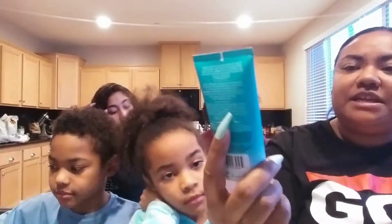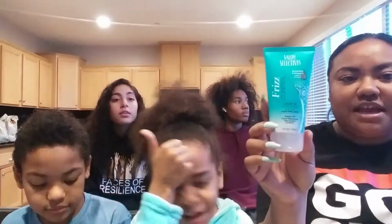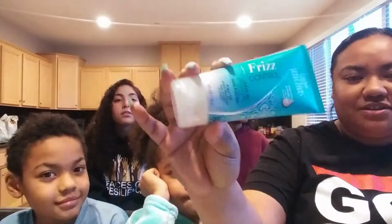And then this was another one, Salon Selective. This was the Frizz Control. Maya, do you like this one? Yeah, I like that one. That one was kind of like the other one too. It made my hair really soft before I put my usual hair cream in. All right. So this one also does frizz control, so that's definitely a good buy.